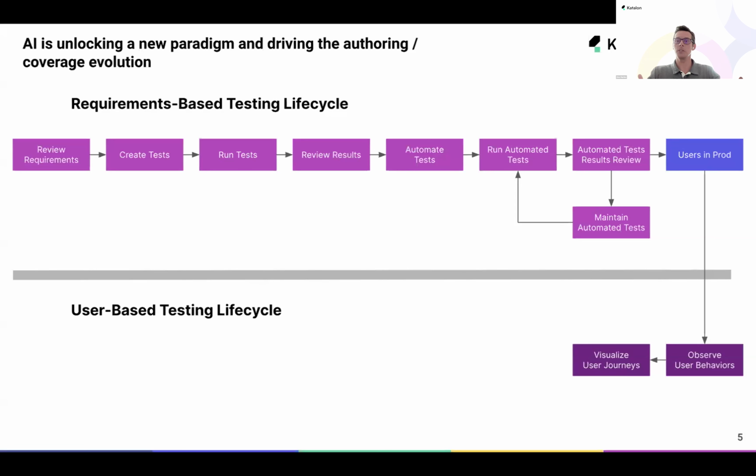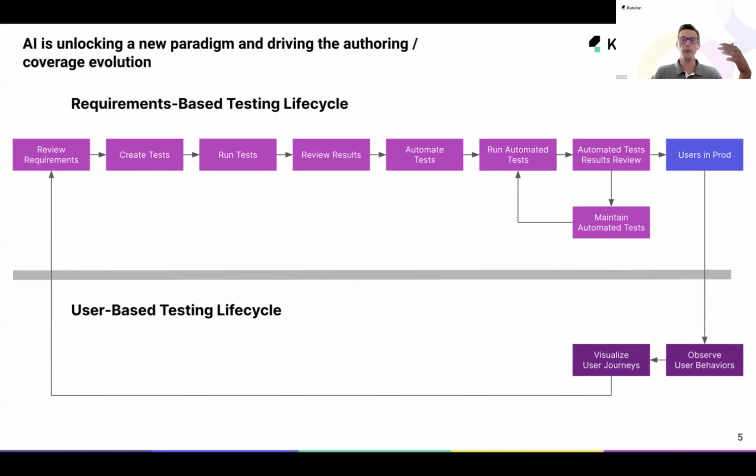And very quickly, when we do that, we learn that users are actually straying from the design paths in the requirements, right? And that's a powerful learning that a lot of companies are using to retrofit the requirements and really augment those requirements to make sure that in the next release, not only we're testing the functionality or performance or security, but we're testing how users actually use the application. So the requirements are being enriched with the user-based perspective.